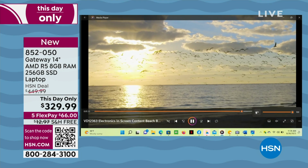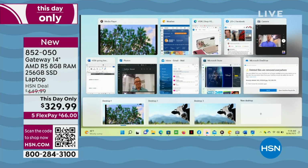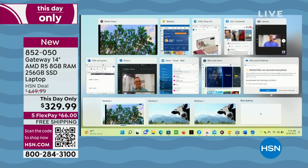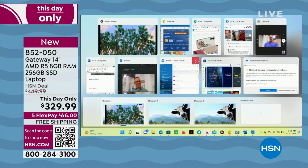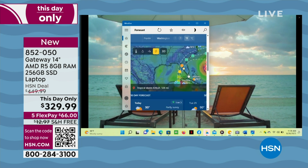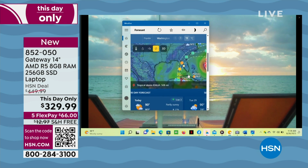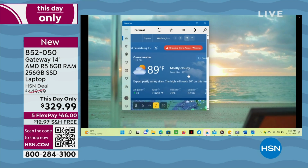You're getting a brand that we all know. You're getting some of the top tier specs. That extra 8 gigabytes of RAM really allows you to multitask. You guys were on air with Lori and I immediately jumped to the weather. I'm watching my movie, I'm checking my weather at the exact same time. It's not slowing down because that's what the extra gigabytes of RAM affords me.